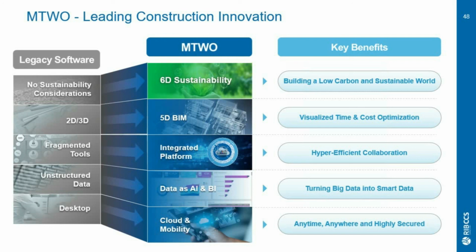So the first thing that stands out is that legacy software often doesn't take sustainability considerations into play at all. Whereas we as an organization, as I've just illustrated, through M2, are bringing 6D simulation and sustainability to the floor so that we can build a lower carbon and a more sustainable world into the future. Many legacy systems focus entirely on 2D and 3D capability. What I've demonstrated to you today is how we are taking an end-to-end integrated approach to BIM by bringing together your 3D models, your time and your cost to give you 5D BIM so that you can visualize and optimize your time and your cost.